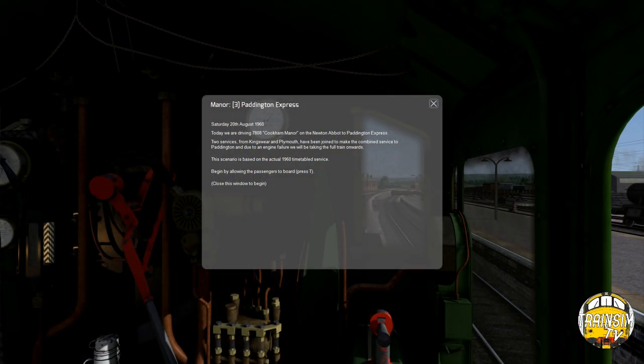This is Mark. Today we're taking a look at the Victory Works GWR Manor Pack, which has been recently released on the Steam Sound Supreme website. I've already had a little drive of this loco, really enjoyed it, and decided that I want to do a video on it just because I want to showcase it a little bit. I believe it deserves quite a lot of credit because it's a pretty decent simulation, a really good model.